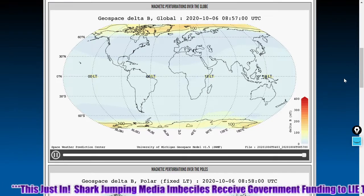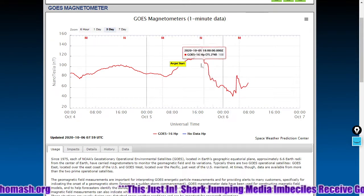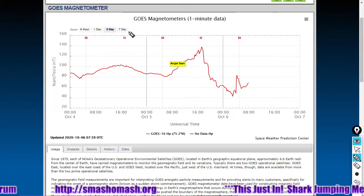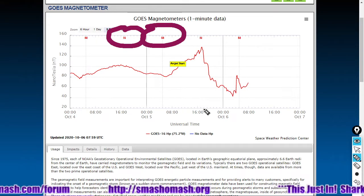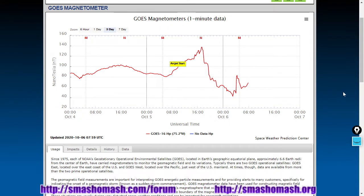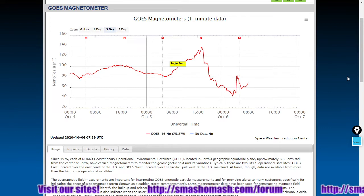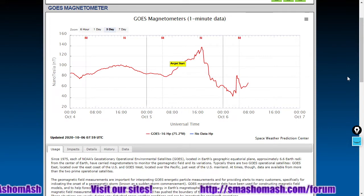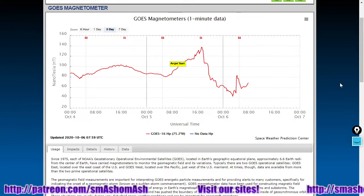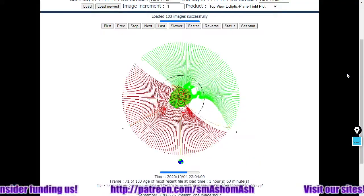Let's look at some more data here. GOES magnetometers are looking very spiky. This is the GOES 16. And for you new viewers, the N's and M's are noon and midnight time for the GOES 16. Keep in mind, all that plasma between the sun and the earth have a tendency to block appropriate measurement of magnetism, as that plasma is forced to align and get heated up by the magnetic fields.